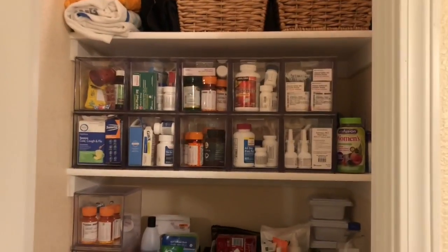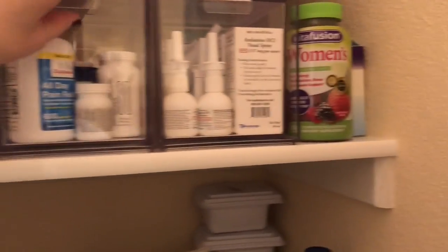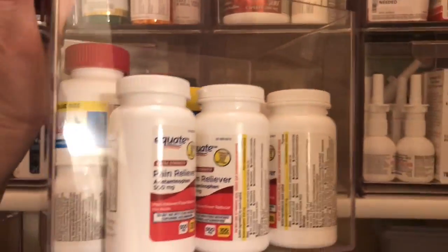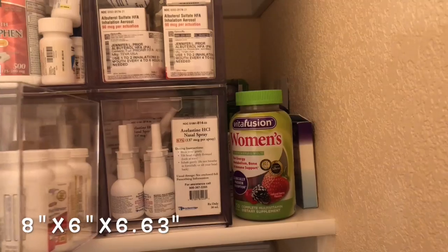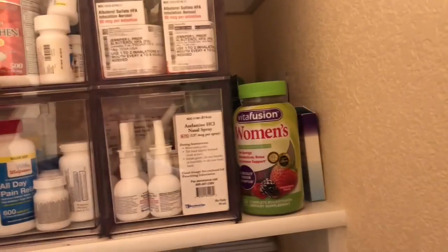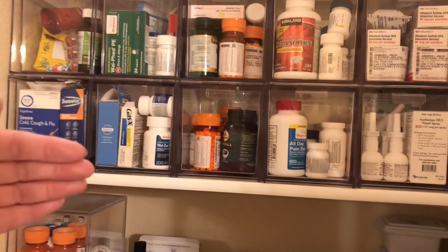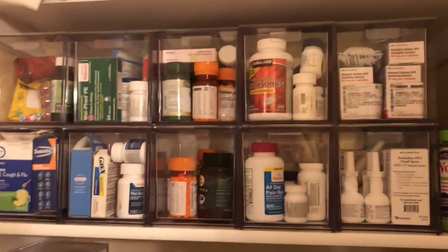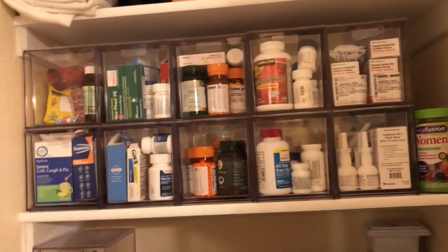So yeah, these things I will link in the space below. Now, let me just show you something about them, because they're not that deep. I'll put it in the measurements for you, but there's a lot of space you can see back there behind these things. So I could store stuff if I was not worried about forgetting about it. But these aren't that deep, and they're not terribly tall, but tall enough to fit a tall pill bottle. And so I would go over your measurements before you run out and purchase these.